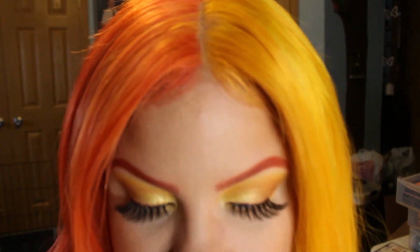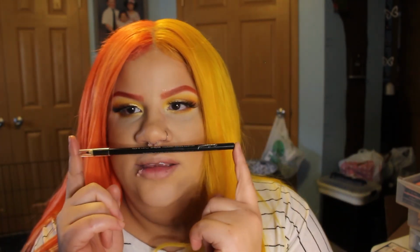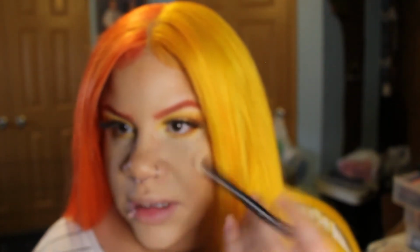I'm thinking I want to put liner to define my eye, and my boss gave me this. This was also in my free makeup haul. This is Hollywood and Vine Velvety Touch Smooth Kohl Eyeliner in black, and it's like the longest stick. Look at how long it is. It's like wider than my face. It's like the longest eyeliner stick I've ever seen. And I want to put that in my waterline. So let's do that and see if I like it.